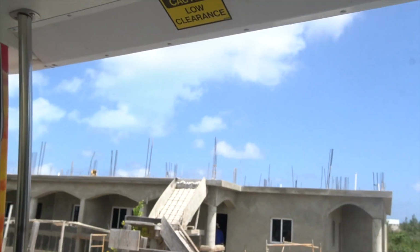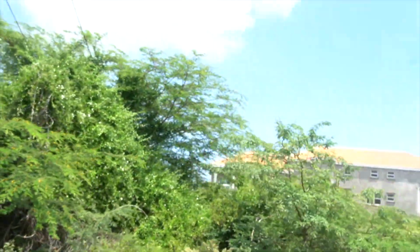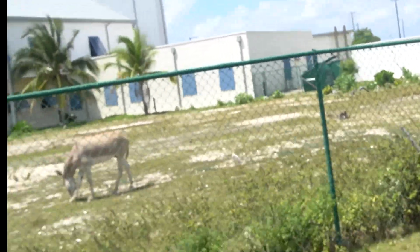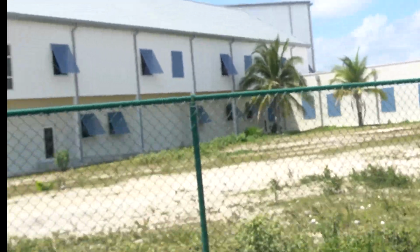So we are continuing our journey on to the lighthouse. Remember, there's an option at the lighthouse, where there will be the same wild donkeys that you're looking at on your right-hand side. There will be an option for you to feed them at your own risk. Remember, these donkeys are wild, so you don't have to feed them.